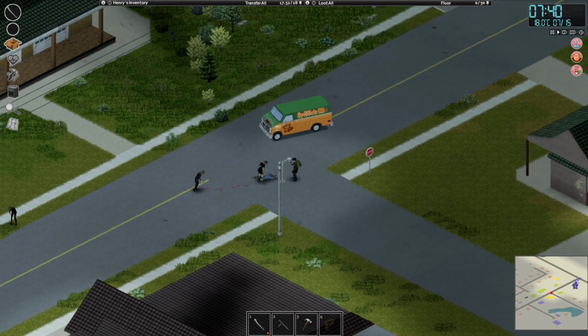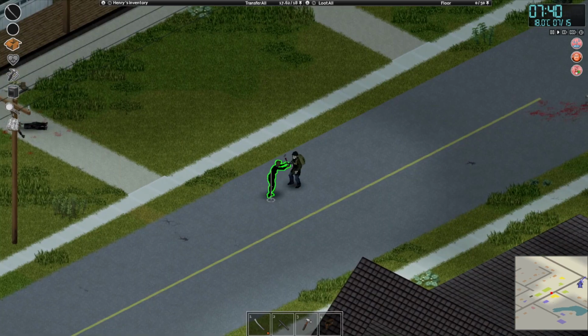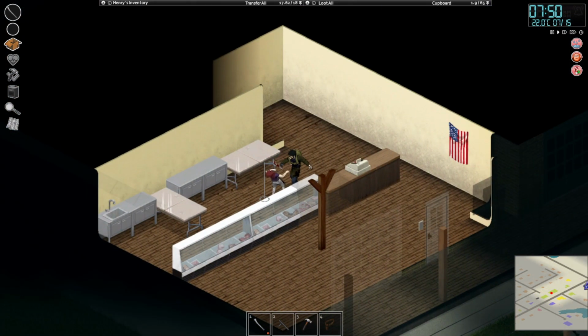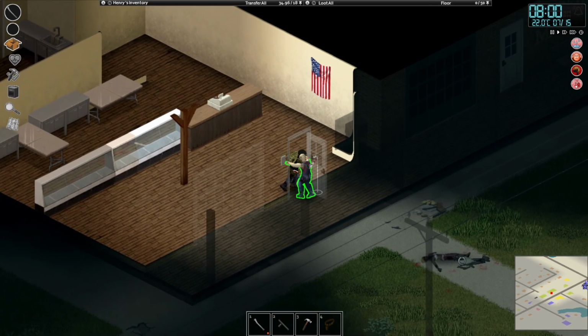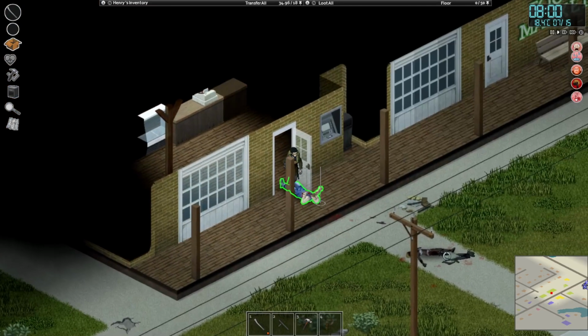I encounter a small horde and strike them down as quickly as I can. I make my way into one of the shops, defeat a zombie, and loot the food that hasn't started to rot. Another zombie tries to break in, so I decide to put him out of his misery while I get out of the building.